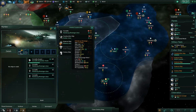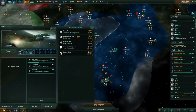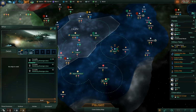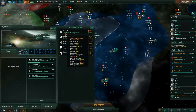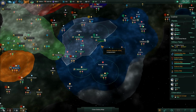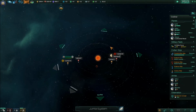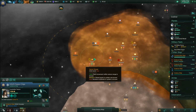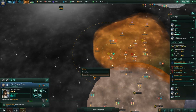And once you're done your Corvette assembly yard, we can get that. Actually, let's just add one more to each build list. And then that'll be 12 Corvettes, which should be enough to take on any mining stations or other assorted stations they have built up, provided there's no serious defense stations or anything like that. Juma! Tropical world. Alright, well let's push out this way.